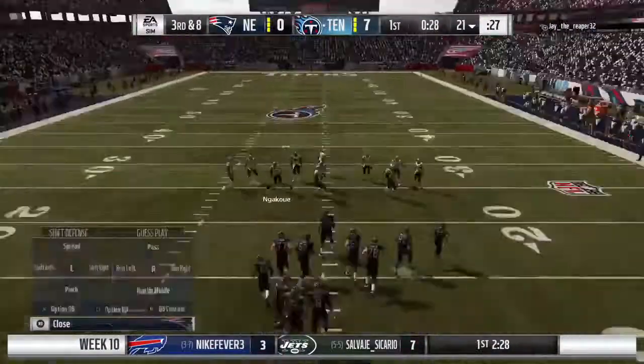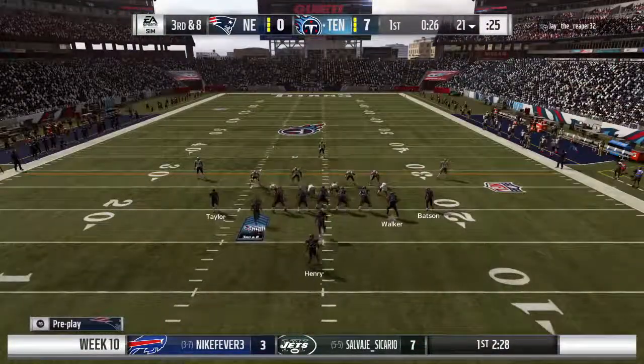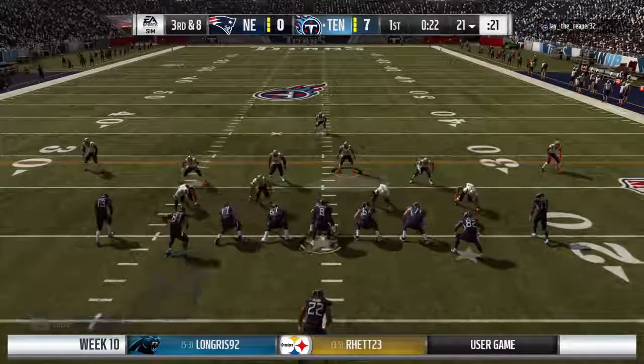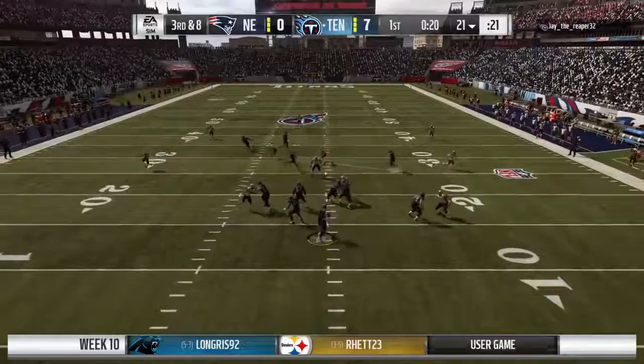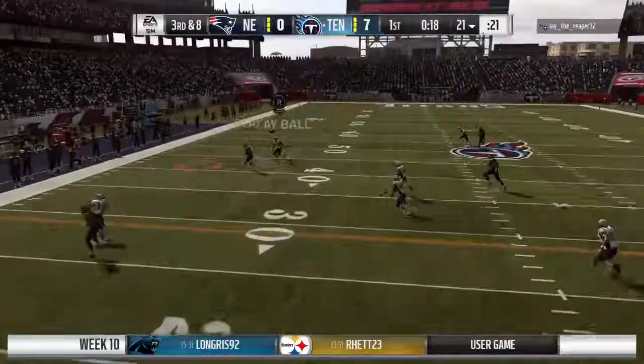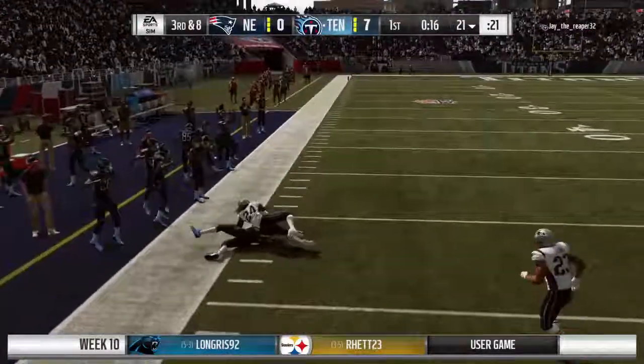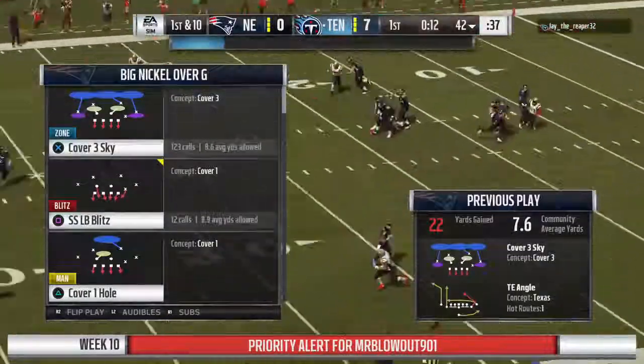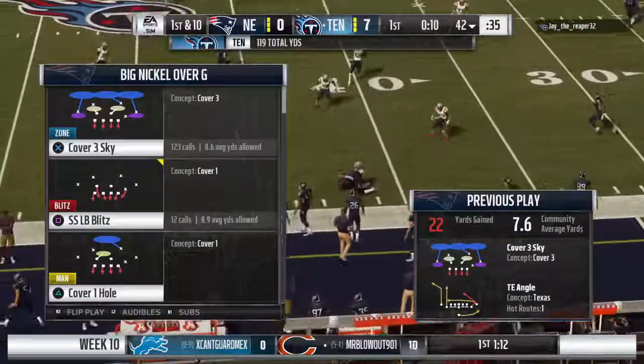The Titans on 3rd down. A perfect 3 for 3 as they look to keep that streak going. This is 3rd and 8. Mariota to throw it. Open man is Taylor. He's got it. And they're going to get this beyond the 40 before he's taken down. A good pickup there, a 22.